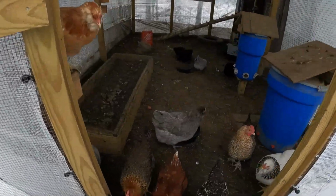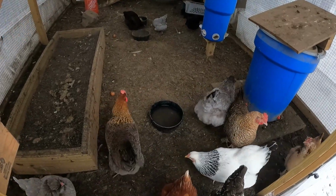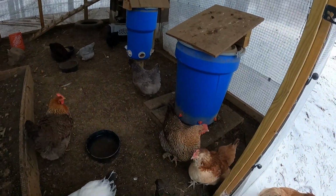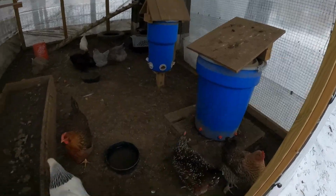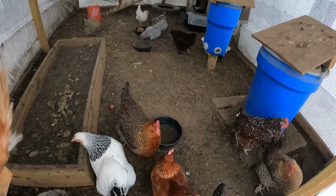Another thing that we've done is, as Quinn just stepped in, we've provided a water bowl. Normally we have this nipple waterer, which we don't have a heat source for, so it freezes in the winter. So what I do instead is just have this rubber bowl, and I bring out water for them every morning.